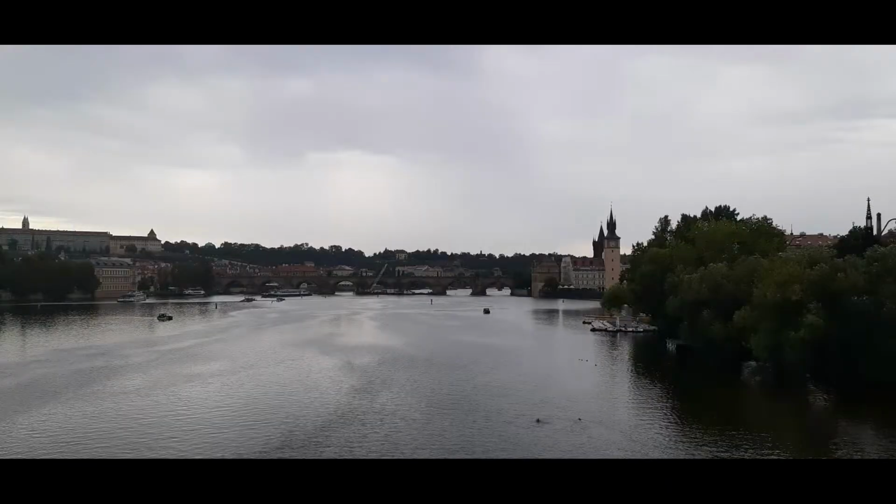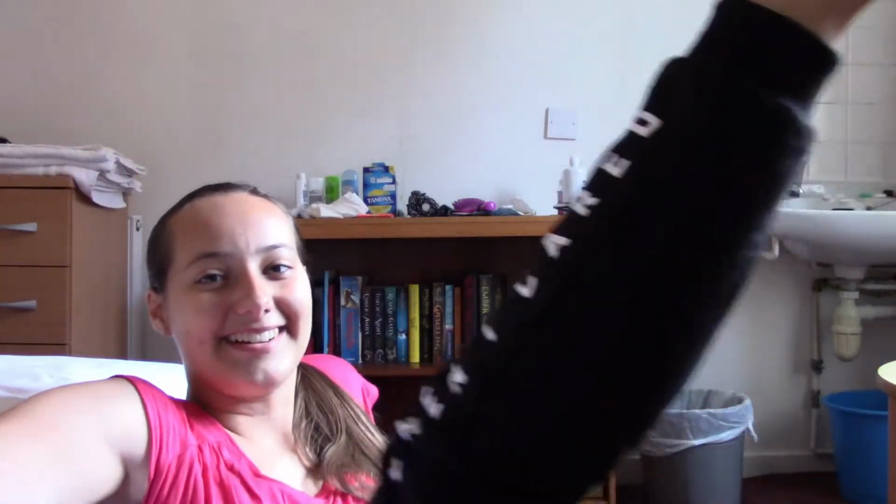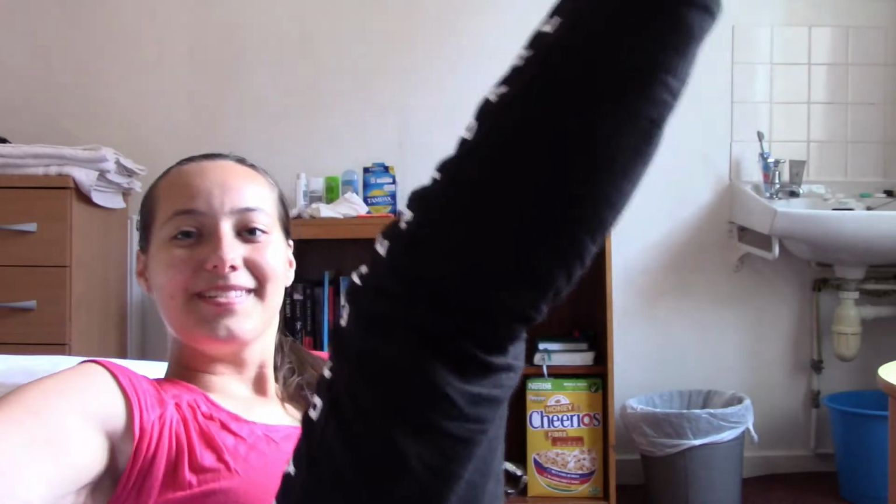Plus it was raining, so we were both like, let's just get out of the rain. So we went to this big shopping mall, which was really cool. I got these sweatpants, which I am wearing now, which you can't see. I don't know how to best show you. But basically it says, in memory of when I cared, which I just thought was really funny.